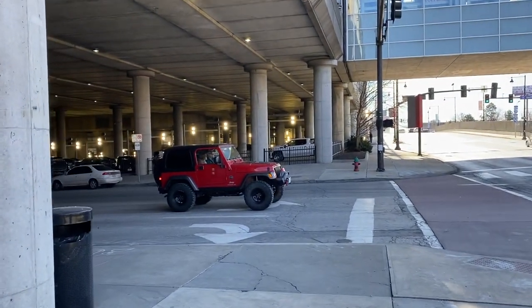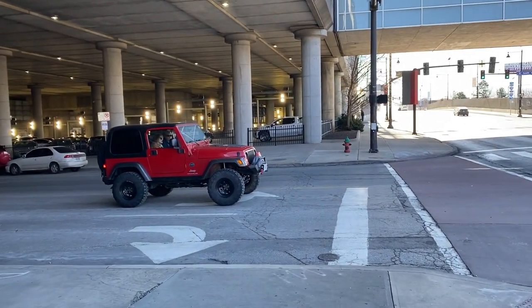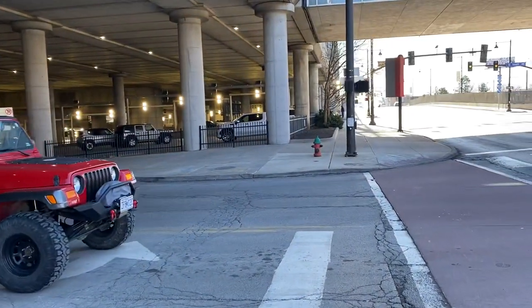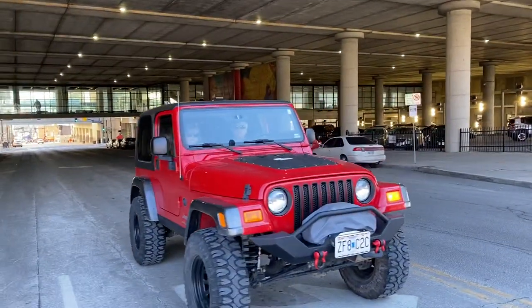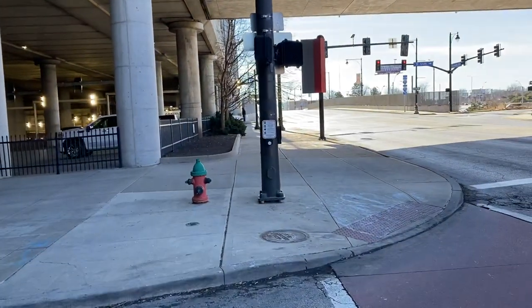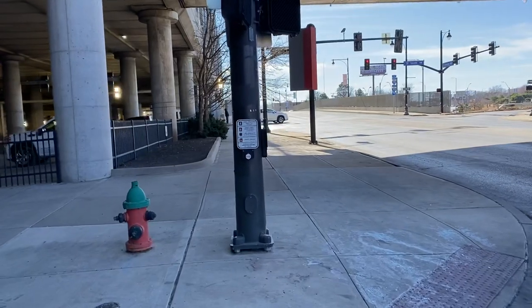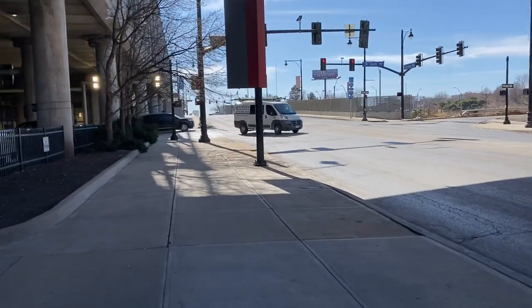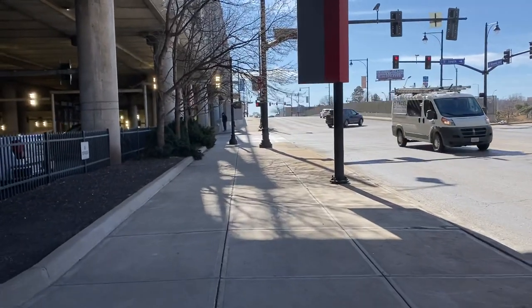We got a beautiful Jeep Wrangler on my left hand side, owned by an older couple. Beautiful Wrangler, though. Awesome vehicle. Awesome. Come on. She almost crashed. Jersey almost crashed into a pole.